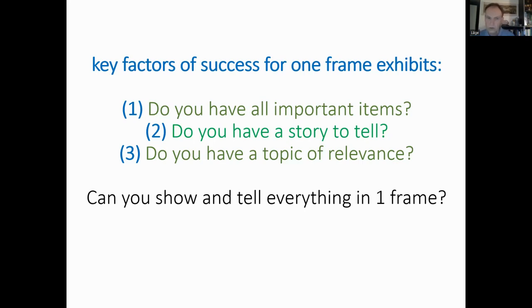And then there's a fourth one, which is important. Can you show and tell everything in one frame? It's not decisive if there is material for a second frame or not. If there is material for five frames and you have a story, you will not be able to tell it in one frame, you can be sure.